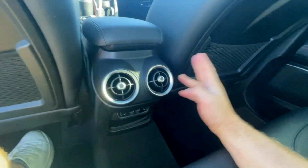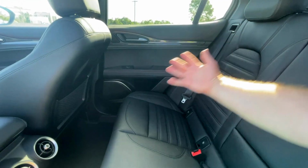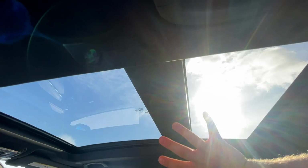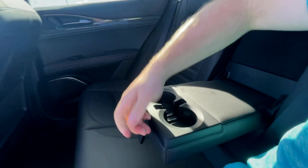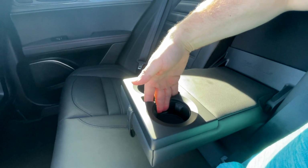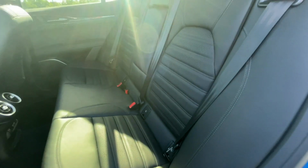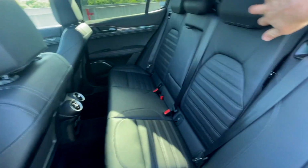We do have air vents as you'd expect from a luxury car. We actually have heated rear seats on the Estrema model, and we do have 2 USB ports. But other than that, there's not really a crazy amount of luxury back here. We do have our panoramic roof. I do have my cup holder configuration with the little phone slot here, same as we have up front, as I'll show you. Other than that, not a super special back seat. And as I mentioned to you while we were in the trunk, you do have little releases back here that you can pull to drop the seats down, which is a nice convenience.